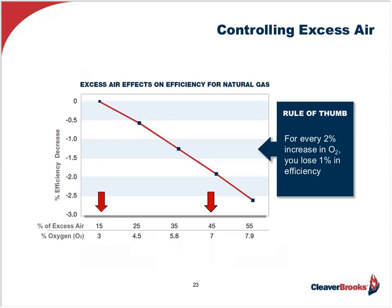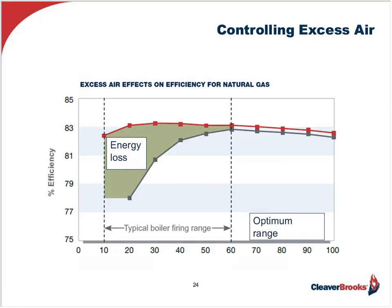Again, I'll show you what I mean. Here you see a burner which was set up at 3% O2, which is the same as 15% excess air. And because of wear and hysteresis of the single-point positioning system, it had drifted to the right of the curve and was operating at 7% O2. The result was a loss of 2% in efficiency, which, as mentioned, often goes undetected unless someone is religiously monitoring excess air against a modulating load on a continual basis.